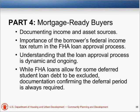A lot of clients come in that have quite a bit of student loan debt, and they think, well, I've heard it's all deferred. If it's deferred, it doesn't have to be counted, and that's true to some extent, but all deferred student loans have to be well documented, and a big challenge that consumers have is getting good documentation on the status of their student loans and the deferral period. So as they're preparing for buying a home, that's the time to start getting all that documentation together, not when they're right in the middle of a purchase.